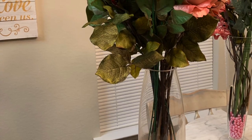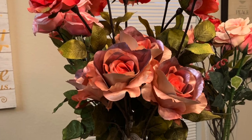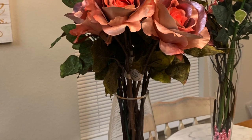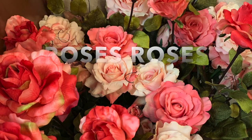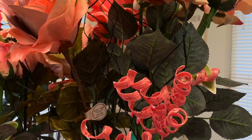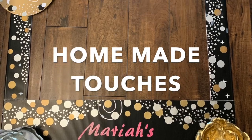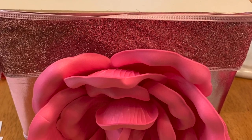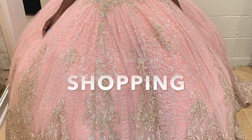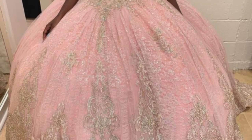We tried a couple of different looks here until we settled on something that just worked for the table, the size. As you can see, roses, roses, roses was our theme. We had an abundance of roses, types, colors. Don't be afraid to throw in homemade touches. Maybe you have something laying around left over from another event. Personalize it.